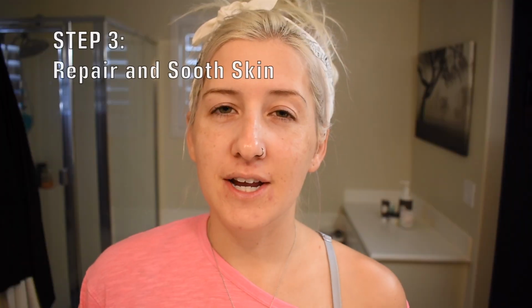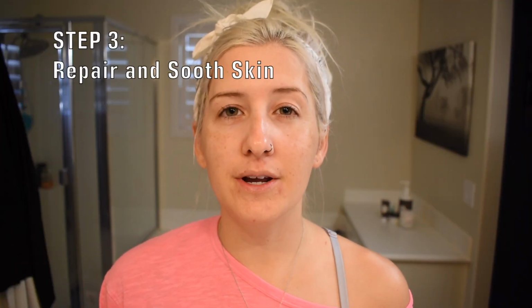Now, what I love about this mask is it actually only needs 5 or 10 minutes to process, so I'll be back right in a jiffy and we can keep on rolling. Okay, timer just went off, so it is time to rinse, and rinse with warm water and a very gentle circular motion.